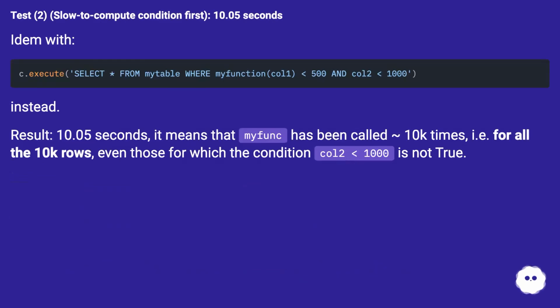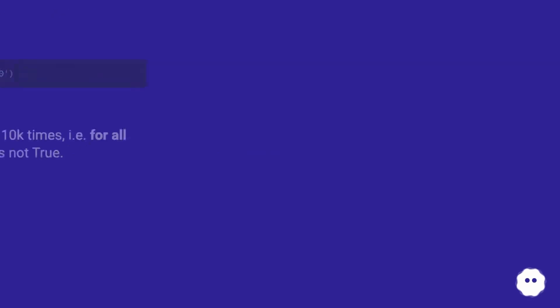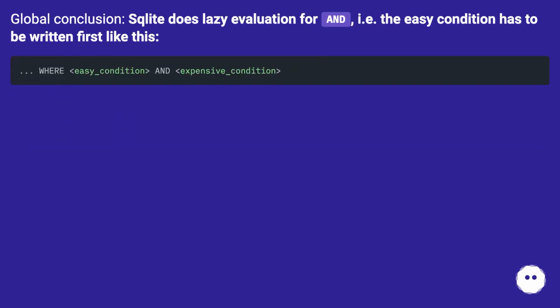Test 2: slow-to-compute condition first, 10.05 seconds. Item with the order reversed instead. Result: 10.05 seconds. It means that my_func has been called approximately 10k times, i.e. for all the 10k rows, even those for which the condition col2 is lower than 1000 is not true. Global conclusion: SQLite does lazy evaluation for AND, i.e. the easy condition has to be written first like this.